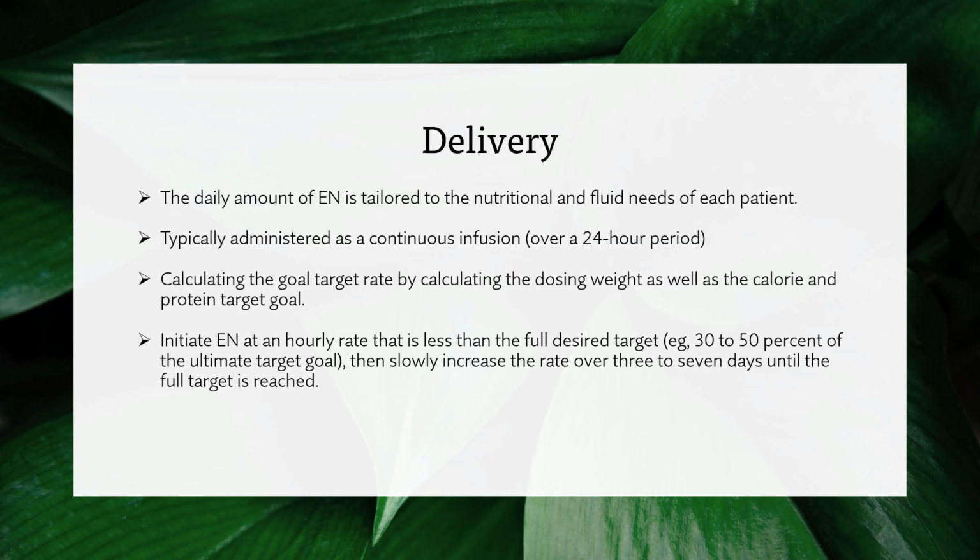The daily amount of enteral nutrition is tailored to the nutritional and fluid need of the patient. Enteral nutrition is typically administered as a continuous infusion over a 24-hour period. Calculating the goal target rate involves calculating the dosing weight as well as the caloric and the protein target goal. The volume and rate are calculated based upon the caloric need of the patient and the caloric concentration of the formulation used.